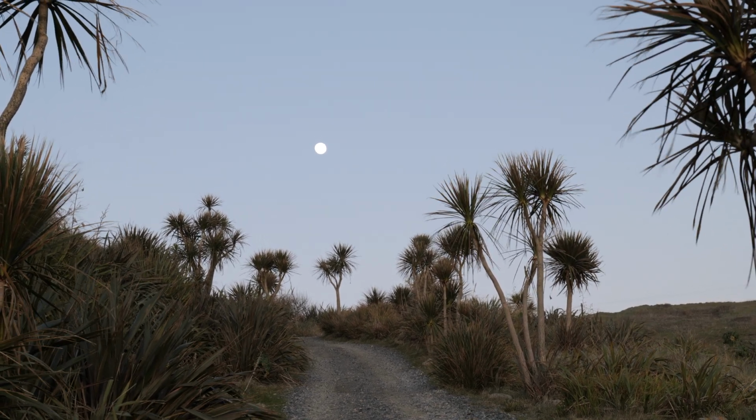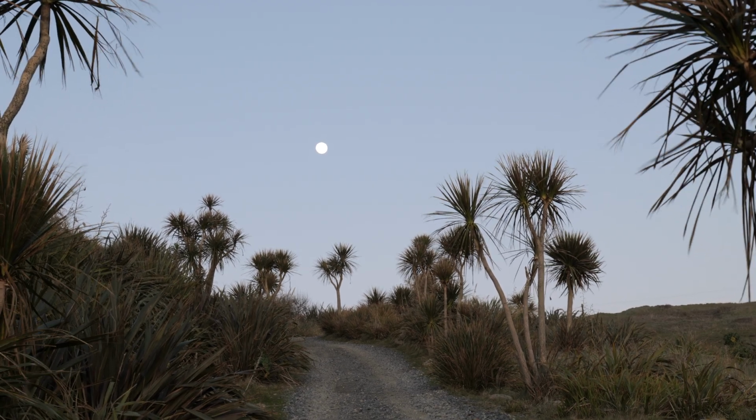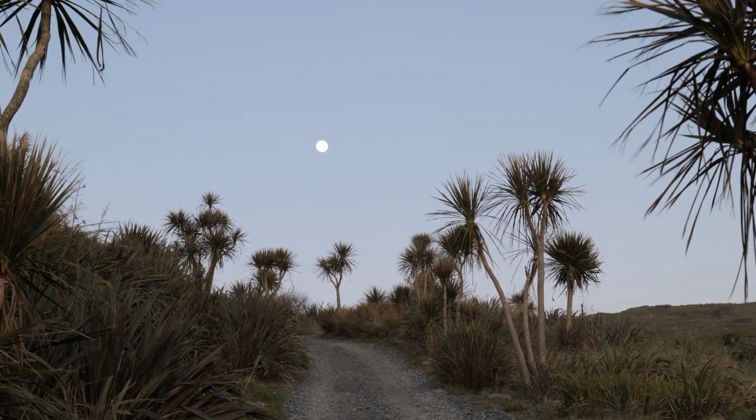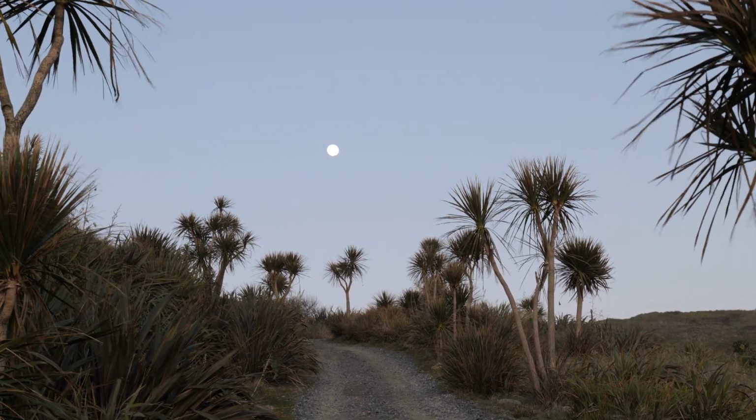I tried some with a red filter and some without. Some with a 250mm lens and some with a 110mm lens. So I've got a good feeling about these. Hopefully they'll turn out really nice. Nice little treat to end the day.